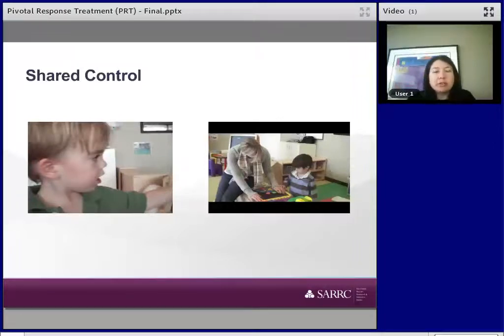So in that video, you saw how they both have some control. He probably chose the activity, but the adult has control of that activity. The adult has the bucket full of pieces, and he's motivated to interact with her because obviously she has what he wants, and she is providing the opportunities that are appropriate for him to learn.